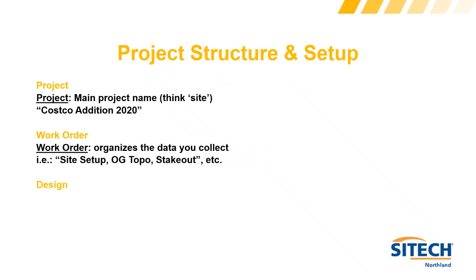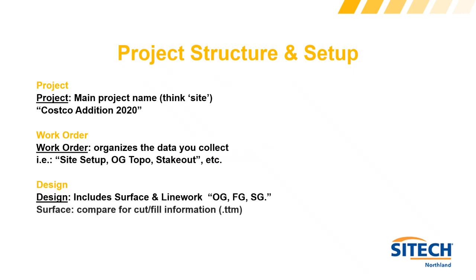And then you would also have a design. That's going to include your surface and your line work. Your DXF and your TTM, those together create your design. The surface is what gives you your cut and fill information. And the line work is used for reference and staking and everything, and it looks like what we showed you in that picture of it.